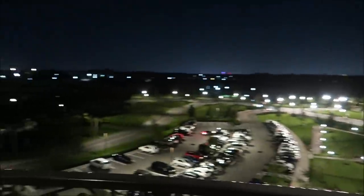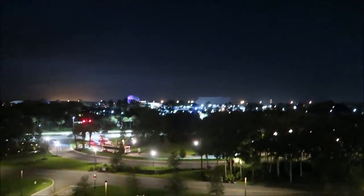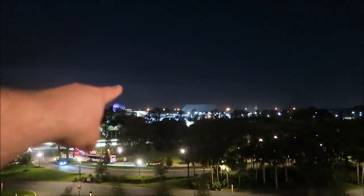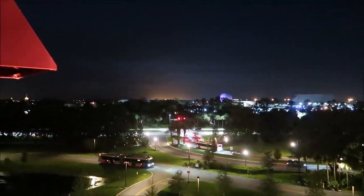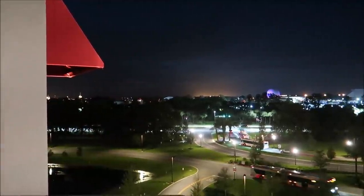Ooh, my beer is cold. Yeah, we gotta push, not pull. And here we are, the beautiful night skies. Do you see those blue lights right there? That's Test Track, actually. I can see the Test Track cars on the track. That is the coolest thing ever. And Spaceship Earth is looking beautiful. The sunset is happening right there. You can see that orange glow. And right here is where Epcot Forever shoots off. So cheers, my friends, to Epcot Forever on the balcony at the Riviera.